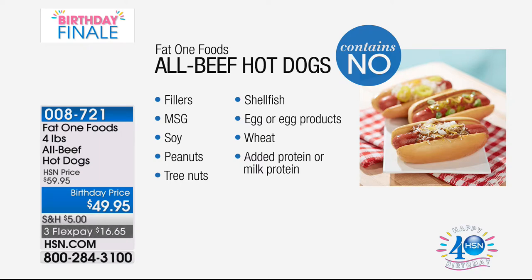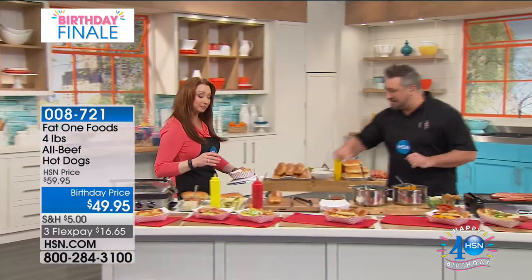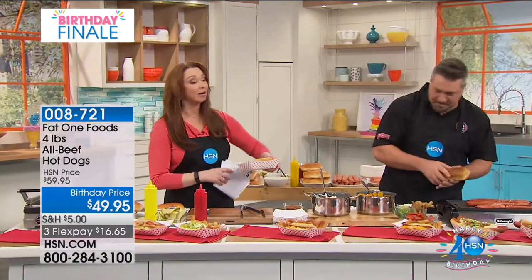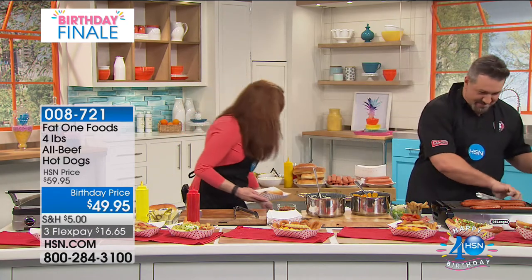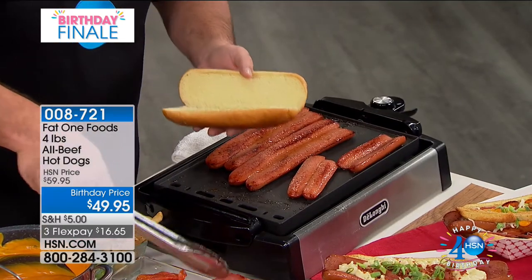Yeah. The Fat One hot dogs. I'm going to make that for you right now, too, as you're talking. All right. Go right ahead. They are a divine experience. When I say this is a hot dog, it gets you closer to God, girls. No kidding. If you are looking for a hot dog that transcends that hot dog experience.